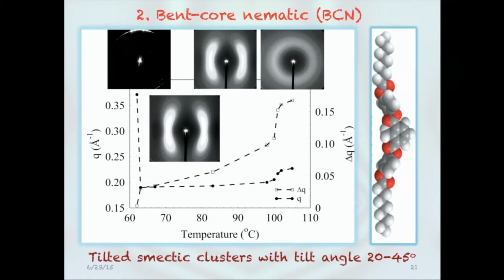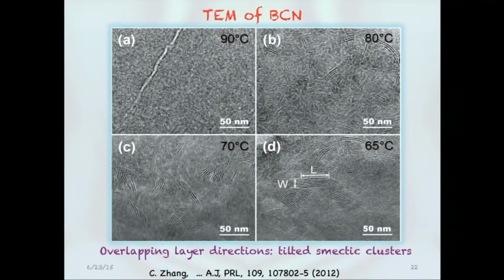Even in the isotropic phase, you see smectic clusters. So the question is if we can see it in TEM. And indeed, you can see it with TEM at different temperatures. This is isotropic. We cannot see anything, and as it cools down, you see that more and more smectic layers, small clusters, come into the picture.